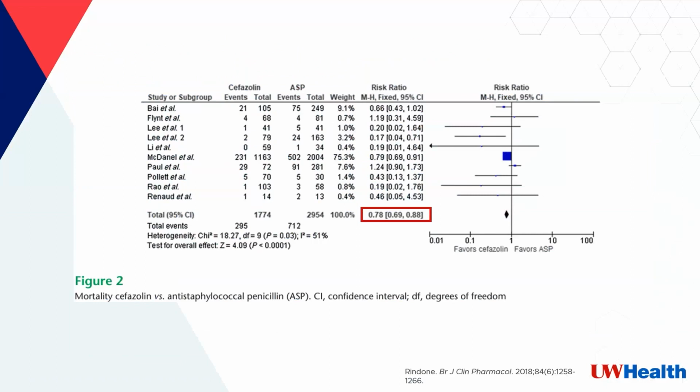And here we have the forest plot from this study looking at mortality. And something I find interesting from this forest plot is that of the pooled studies that they included, none of them really favored either cefazolin or the ASPs, but when combined, clearly cefazolin was more beneficial. And of note, I'll point out the high heterogeneity in the I-squared there too, of 51%.